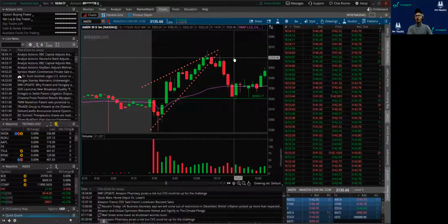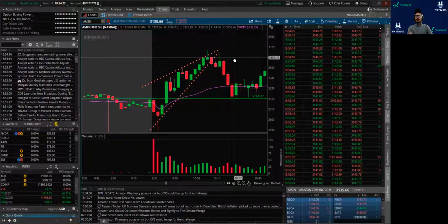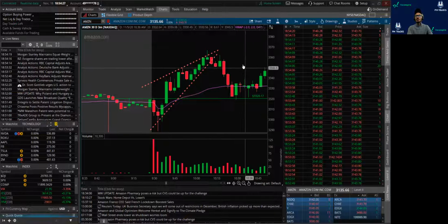So I'll switch over to my executions and I'll tell you where I executed my contracts, at what price, what my PNL was, and what the duration of the trade was. I exited somewhere around here. The duration of the trade was not even 9 minutes. So let's go through the executions part and see what actually happened.